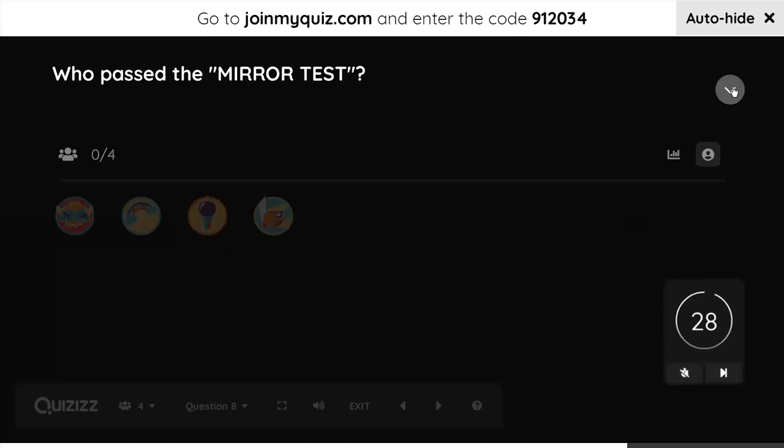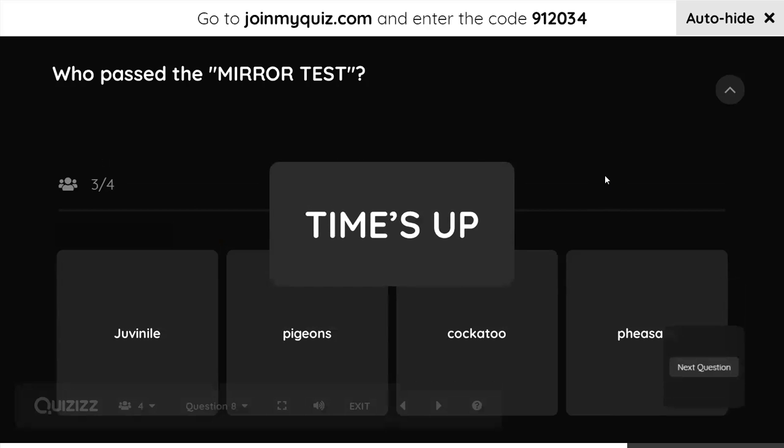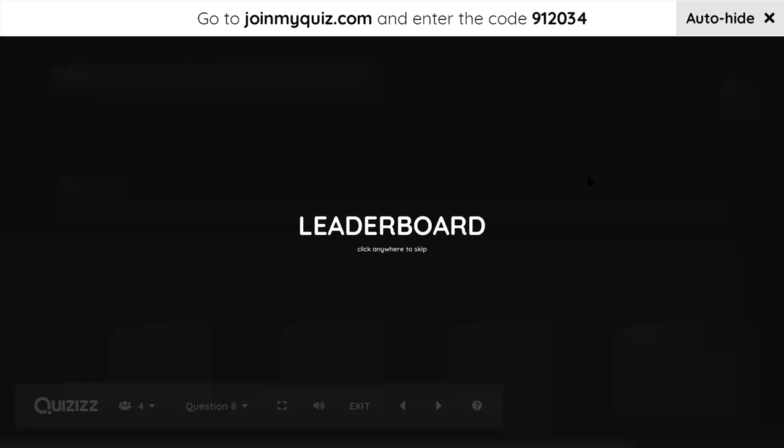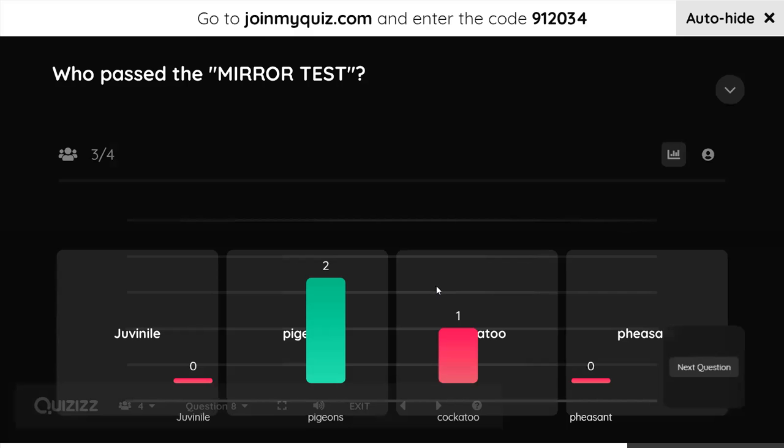Who passed the mirror test? Options are juvenile, pigeons, cockatoo, and pheasants. 16 seconds left. Five seconds left. And your time is up. Let's see the leaderboard. Rishova Kanwar and Khushi are still in the lead. And the correct answer was pigeons. Pigeons are the most intelligent birds to pass the mirror test.